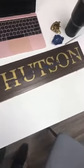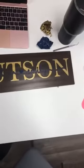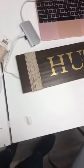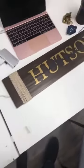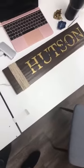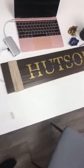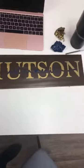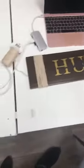Oh, that's the floor. Okay, so we have the twine on this side, and this is just from Walmart, and then we have the full name. The lighting here's kind of bad. The wood is actually just a ceramic floor tile, so it came just like that. I didn't have to do a single thing to the wood. I didn't even prep it. I didn't even wash it. The vinyl stuck great. We lined it up. Everything's good to go. That's it.